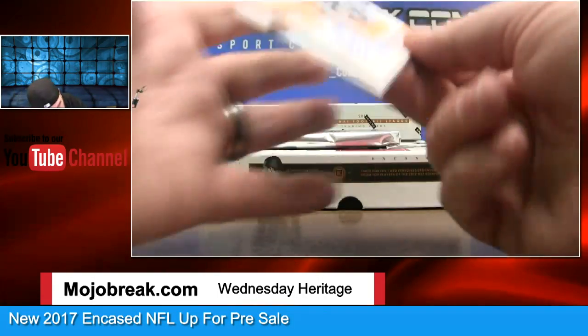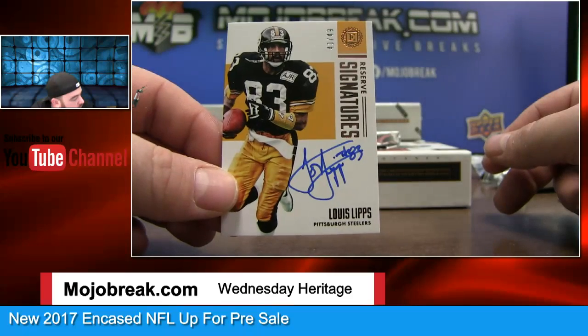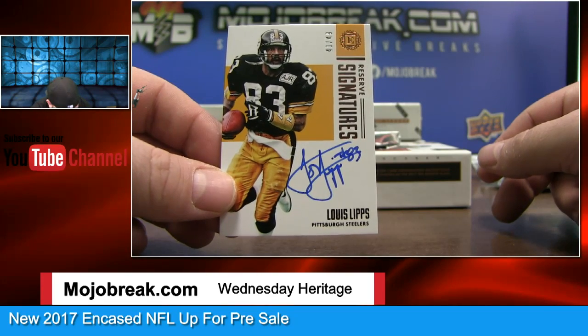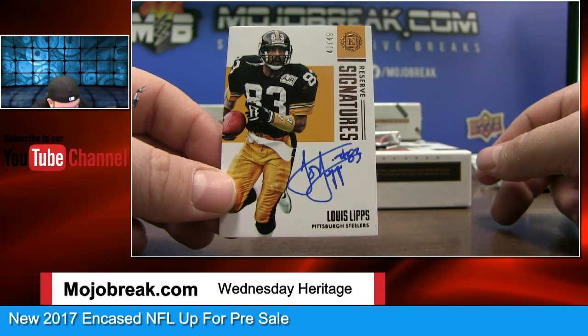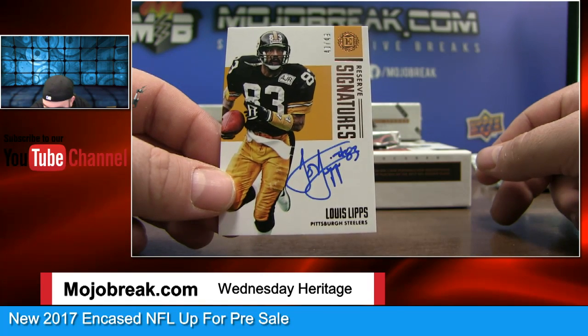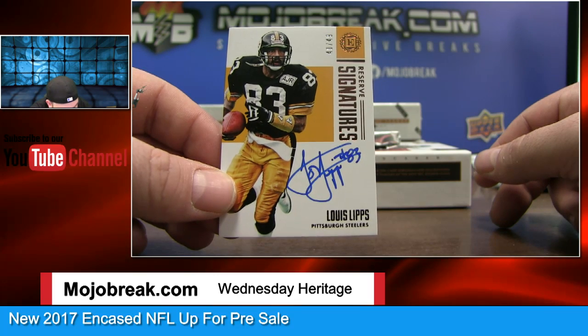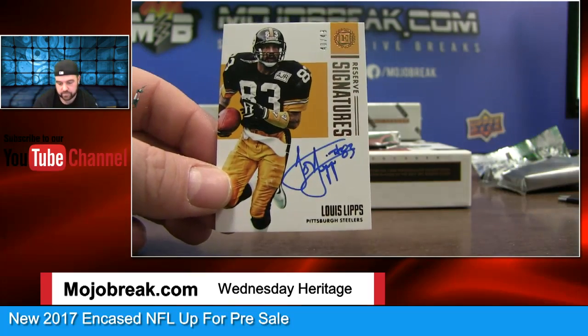And Loose Lips Sink Ships, 40 of 49. Lewis Lips. Got a nice looking auto. Number 83 on the team, 40 of 49. Lewis Lips. Steelers back to back.